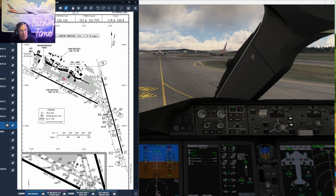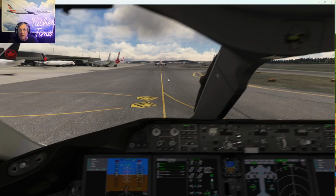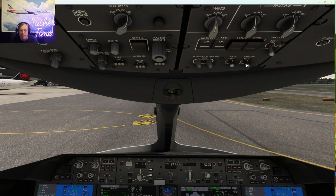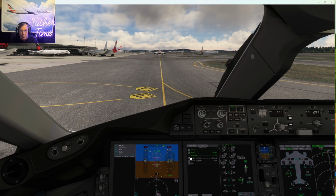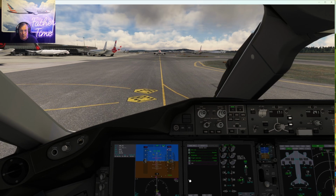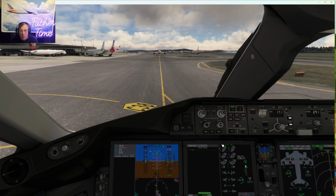Oscar Delta Mike 419, Wien Ground low, push and start approved, facing east. So I gotta make my way over, squawk 4613. All right, so I got to transition to the outer. 4613, Oscar Delta Mike 419. Brakes are off. Flight controls are checked. Ground equipment is clear. American 41, give way to the Speedbird 787-900, left to right on Mike.